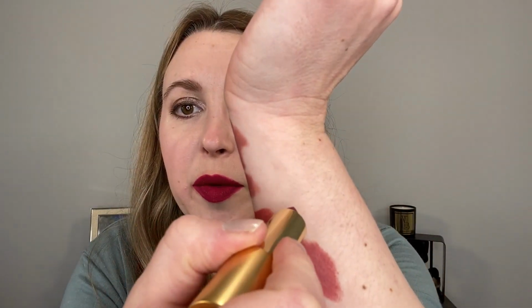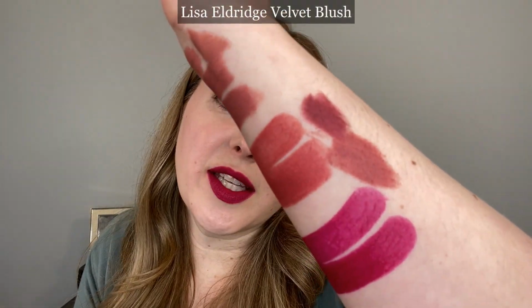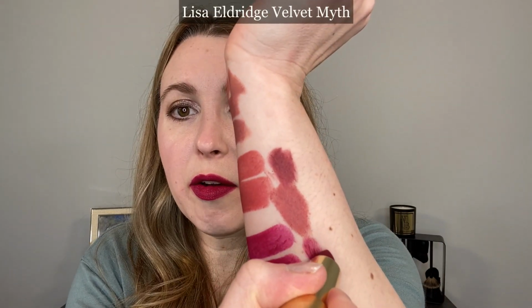This one here is Velvet Blush. This one's broken too, so I'm trying to be careful there. You can see this one's going to be a lot deeper, a lot rosier, not nearly as vibrant as the Rose de Russie. Let's take a look though at Myth with that one right here.